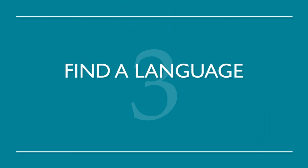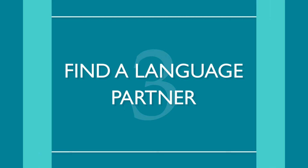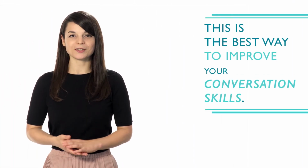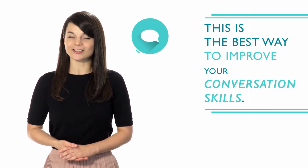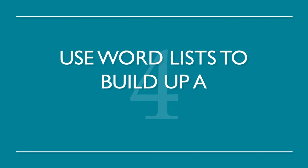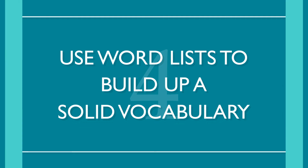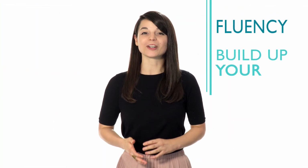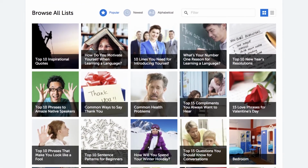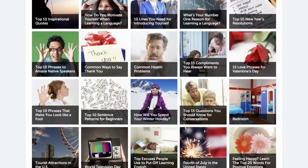Number 3. Find a language partner. This is the best way to improve your conversation skills. It will help you gain fluency even faster and increase confidence when speaking. Number 4. Use word lists to build up a solid vocabulary. This is a great way to build up your fluency, 1 word at a time. Luckily, we have all the word lists you need, with a range of topics, from food to love. Choose whichever language you want to study and go!